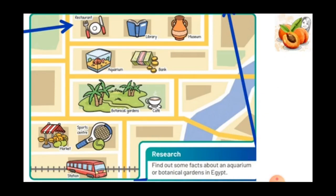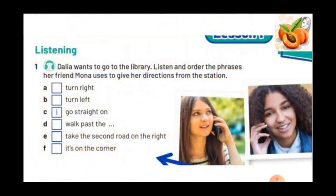Exercise 1. Dahlia wants to go to the library. Listen and order the phrases her friend Morna uses to give her directions from the station.